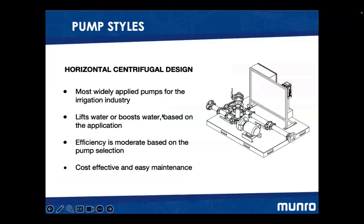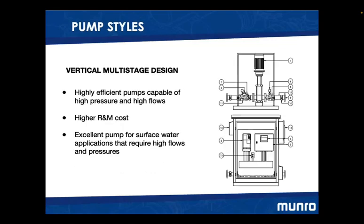So the horizontal centrifugal design is the most widely applied pump in the irrigation industry. That's the style of pump most applications we see are going to be utilizing. It lifts water and boosts water based on the application. The efficiency is moderate based on the pump selection, and there are varying ranges of efficiency that we can select when it comes to this style of pump. They're very cost effective and they're easy to maintain. That's one of the benefits to using a horizontal centrifugal style pump.